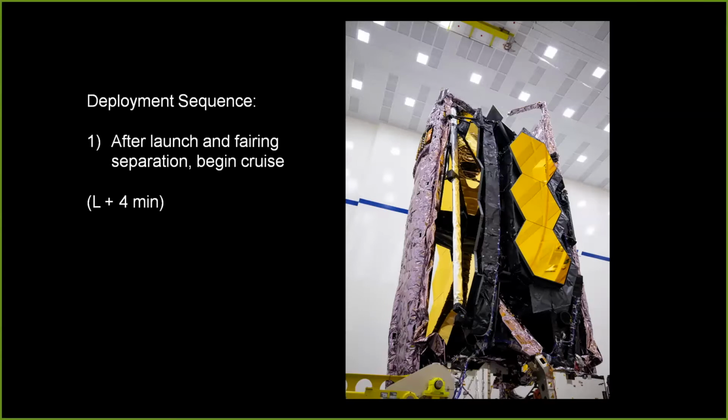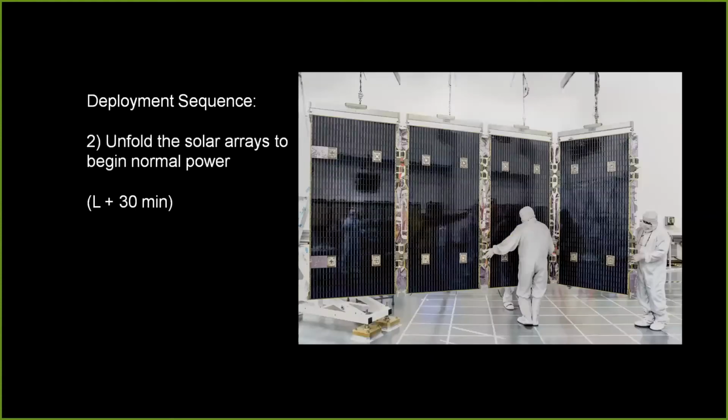And so everything's all folded up. And so you can see some of the mirror segments. You can see some of the sunshade all folded up. So that's what it looks like as soon as it comes out of the rocket. 30 minutes later, we start to unfold the solar panels so that we can shift from the battery, which keeps us alive through launch, and start generating our own power.